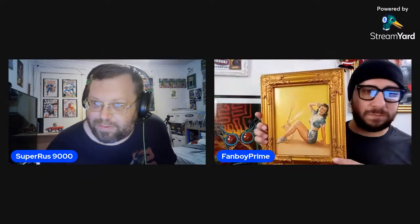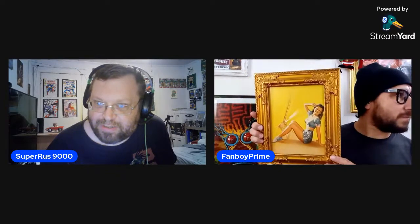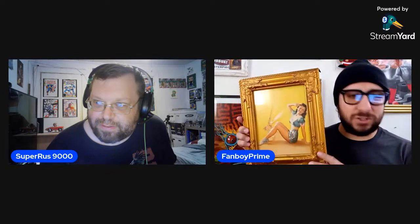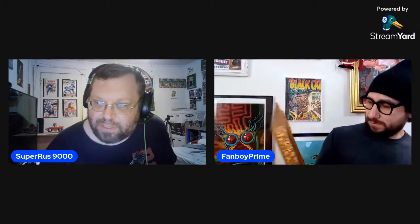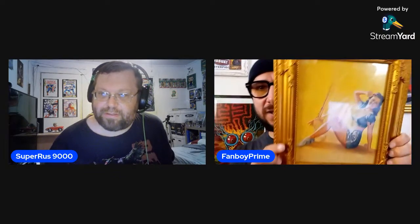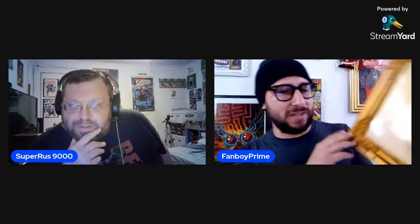This pinup? Who is this? It's from an art book. My wife is not sure. She got a pinup book and she just cut some pages out because she wanted some art. Kind of reminds me of Betty Page. Yeah, I'm not sure who it is, but it's beautiful art, I guess. And so she just dug it out of a book.